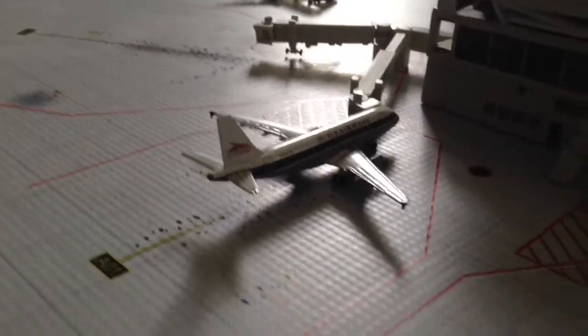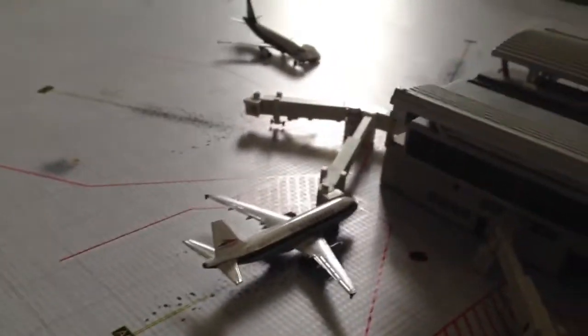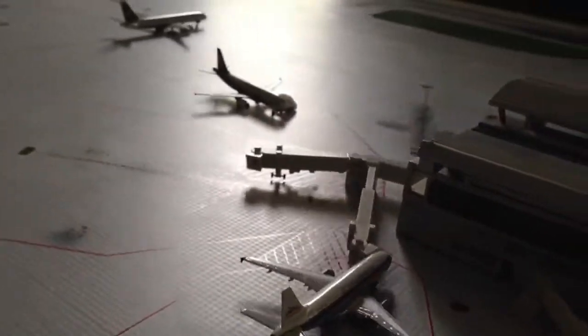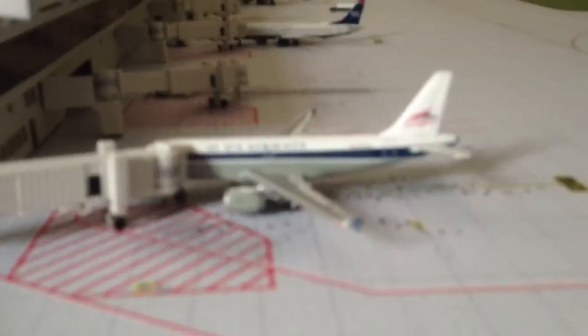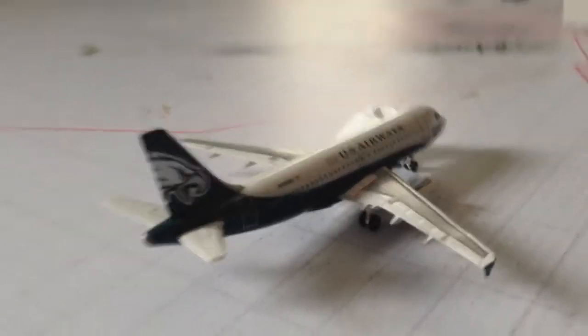Saw this aircraft yesterday at the airport, or it wasn't yesterday, it was another day. I saw it, yeah, it might have been yesterday. The thing about Charlotte is we get all these paint scheme planes. It's hard to keep track of them. But anyways, he's gonna fly up to Allentown, PA. We have a U.S. Airways A319 Philadelphia Eagles.